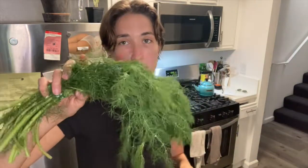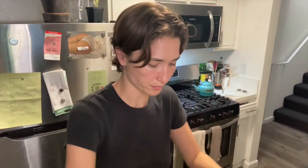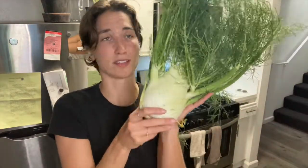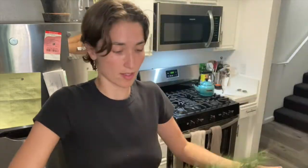Hella dill. Yes. Incredible. Cilantro. Or no, parsley. Parsley. And this is fat fennel. Fat fucking fennel. Wow. That's the haul. Can't wait. Baked feta. Let's go.